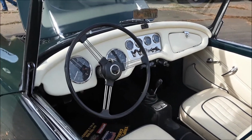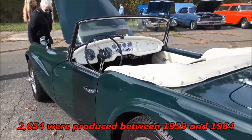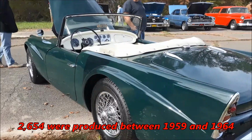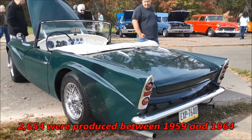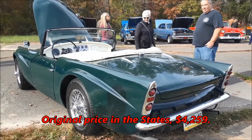Absolutely wonderful. How many were built? Around 2,600. Some say 2,560. Yeah, some say 2,640. So around 2,600. Over how many years? Over a 5-year period. Wow. They must have been very expensive when new.